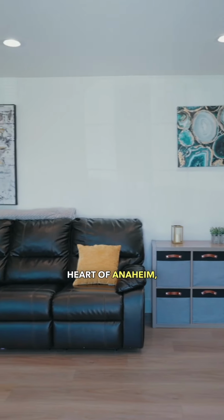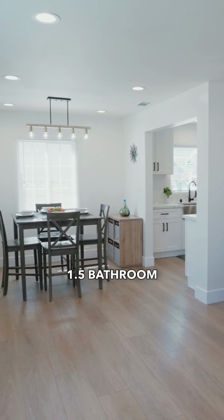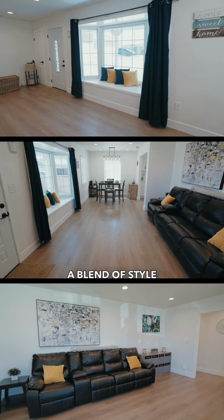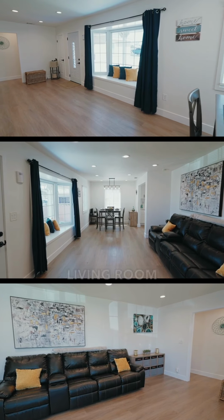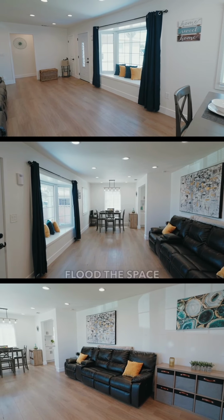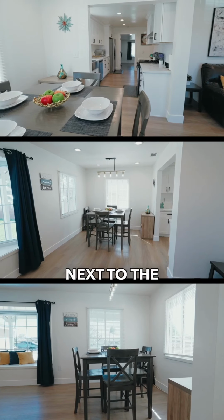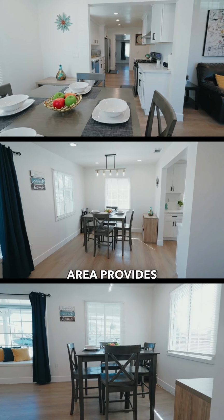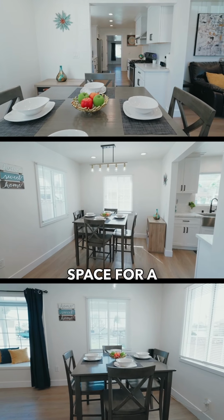Nestled in the heart of Anaheim, this meticulously maintained 3-bedroom, 1.5-bathroom home offers a blend of style and functionality. As you step inside, you are greeted by an inviting living room with large picture windows that flood the space with natural light, creating an inviting space. Next to the living room, a separate dining area provides the perfect setting for hosting gatherings, featuring ample space for a large dining table.